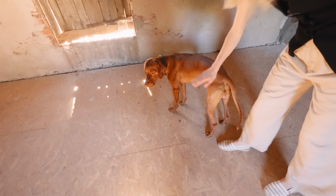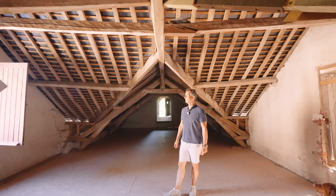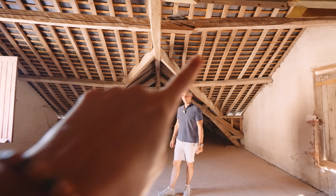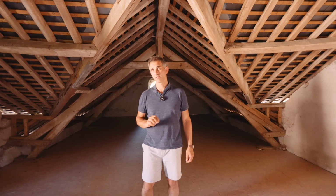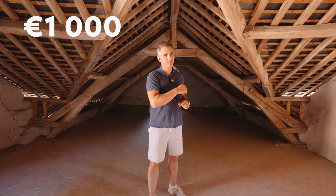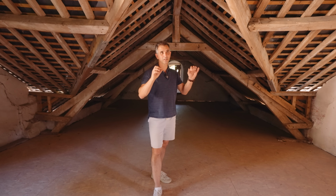So you better behave. And Philip, as we are standing here, I'm just thinking about one huge cost, and that is the roof. Yeah, but luckily the roof is in really good condition because it has been changed about 25 years ago. And these slate roofs, they last a very long time. Let's add another 1,000 for cleaning the roof. No, 1,000 is too much. Let's say 500 for cleaning the roof and minor repairs.